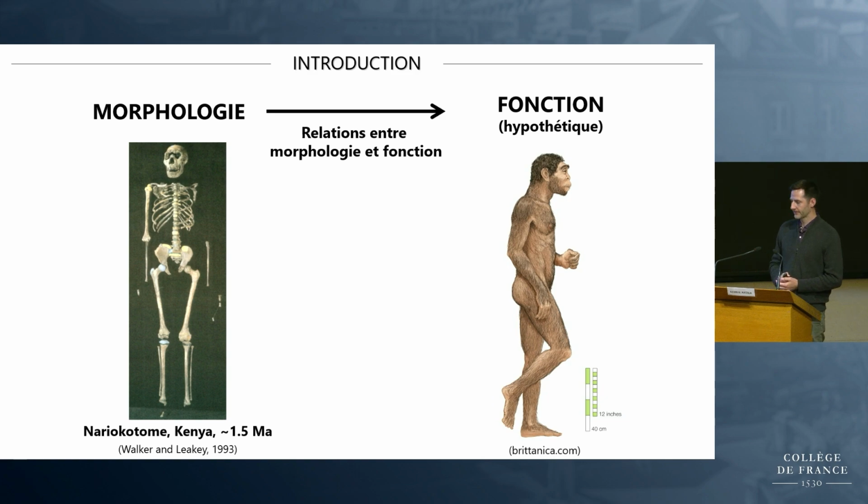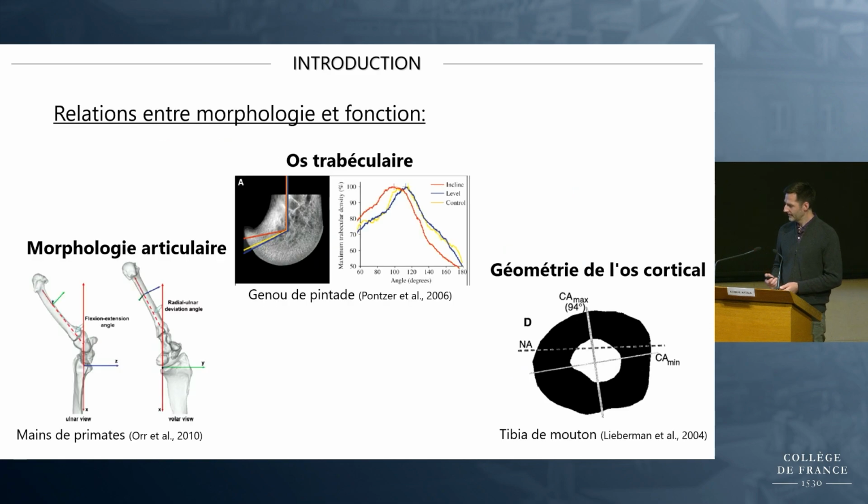Based on that human-like skeletal morphology and what we know about the ways in which skeletal form relates to function, people have hypothesized that this individual and other members of Homo erectus would have walked and ran in very similar ways to modern humans. Digging a little deeper into how we get from fossils to hypothesized locomotion, researchers like myself and many others in the room today who are interested in what we call functional morphology typically search for the ways in which functional signals can be inferred from skeletal anatomy.